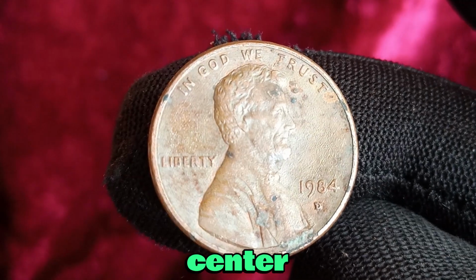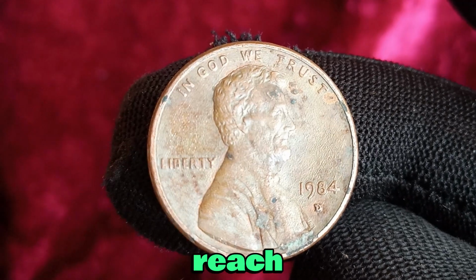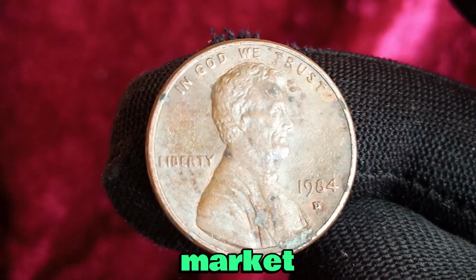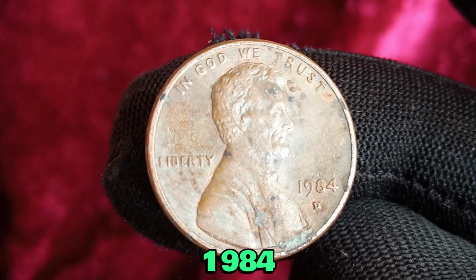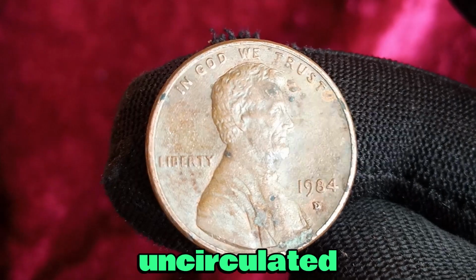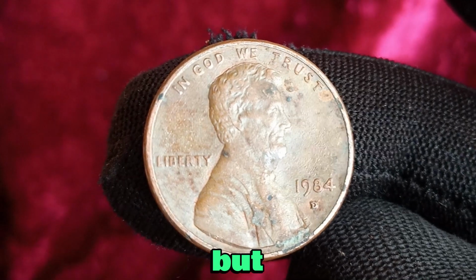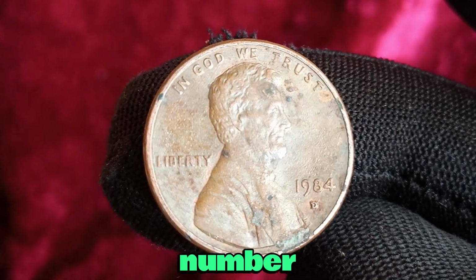A strong off-center 1984 D Lincoln cent in MS condition can easily reach $250 to $400, and rare die break errors or double dies can push a coin's value even higher. According to recent market data, the average value of a 1984 D penny in uncirculated red condition sits around $5 to $25. But key varieties and errors can drive that number way up.